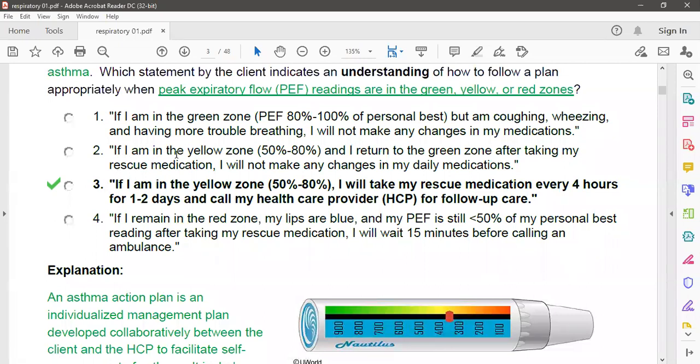But number two, if I'm in the yellow zone, 300 to 500, 50% to 80%, and I return to the green zone after taking my rescue medication. It is good if you take the medication like bronchodilator or anticholinergic medication like ipratropium bromide or anti-inflammatory like corticosteroid. You can feel good, from yellow to go green. But what next? I will not make any change in my daily medication. I return to the green zone after taking my rescue medication, and I will not make any change.